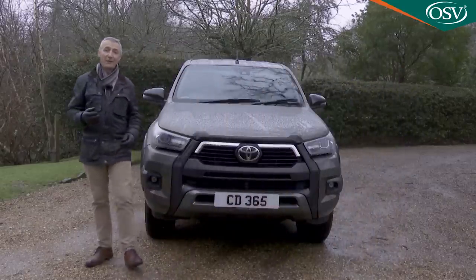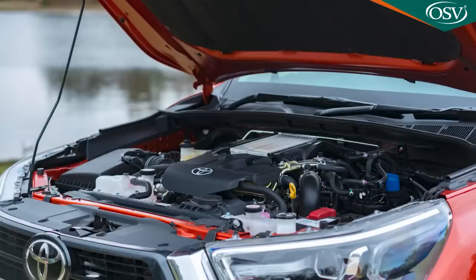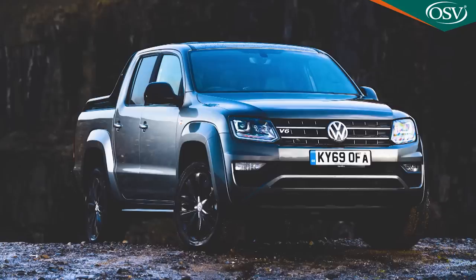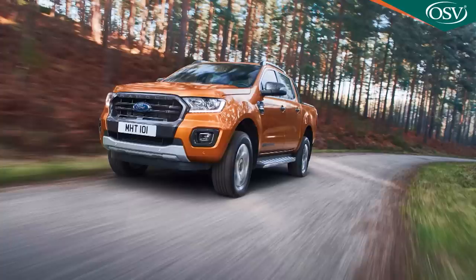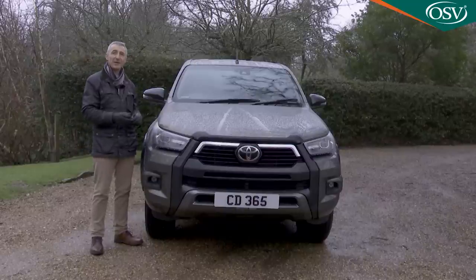If you want a really powerful pickup, something to match the pulling power of this Hilux in this 2.8 litre form, then your only other option these days, with the demise of the Amarok and the X-Class, is the Ranger in that model's top 213 PS form. Again, the Ford will cost you slightly more than this Toyota, but it also offers more power for your cash.